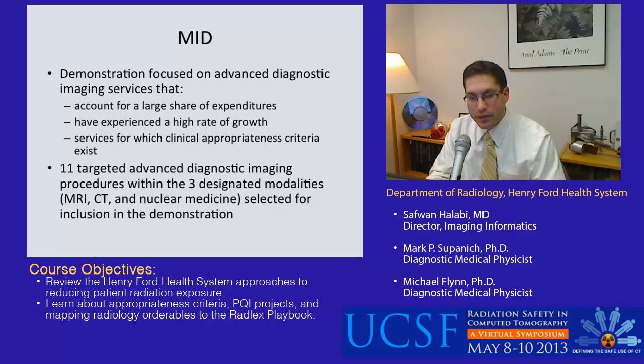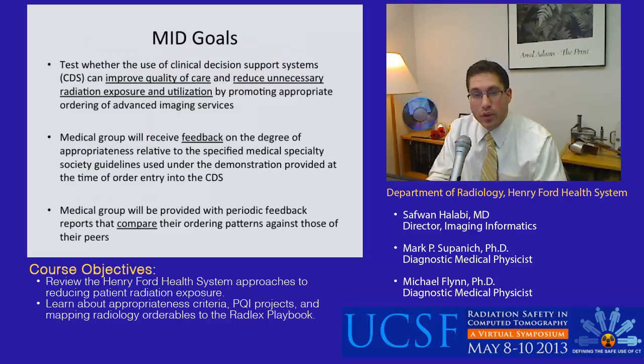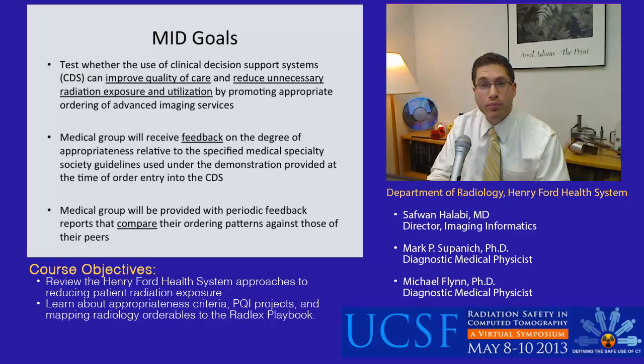So the statute included 11 targeted exams, including MRI, CT, and nuclear medicine studies. And these are the examinations that were included, so you're in everything from neurological studies to body studies, musculoskeletal, and cardiac. The goals of the Medicare imaging demonstration were to test whether the use of clinical decision support systems can improve quality of care, reduce unnecessary radiation exposure and utilization by promoting the appropriate ordering of advanced imaging services. Our medical group, as an incentive, would receive feedback on the degree of appropriateness relative to the specified medical specialty society guidelines. And also, over time, they would be able to compare with their peers on their ordering habits and use of appropriateness guidelines.